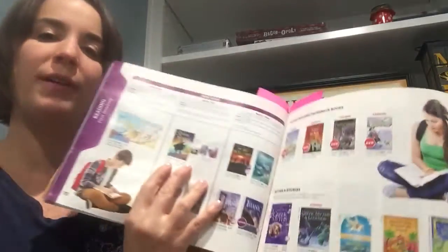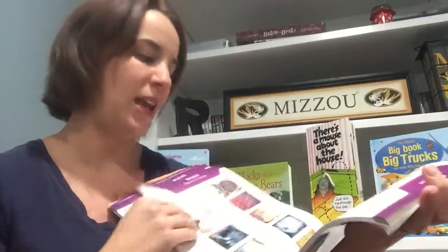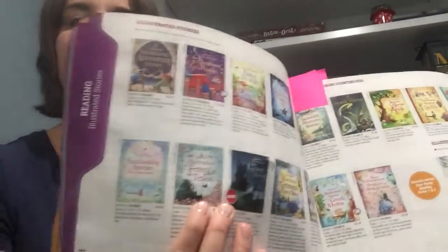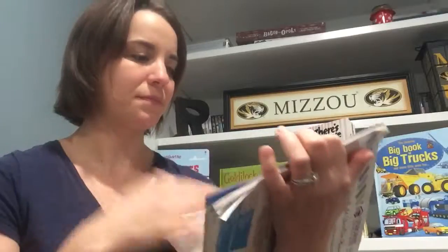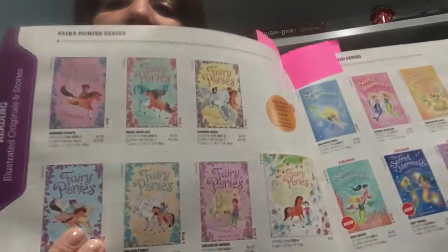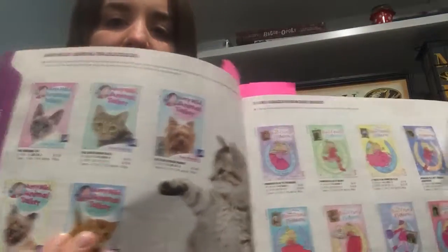Then we have our young readers, which have illustrations so that they're engaging, but they're easy for the kids to read. I love the illustrated series. Okay, then we get into fiction series. So these are little books for kids to read by themselves, since they've kind of learned how to read.